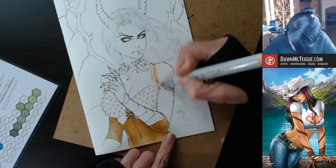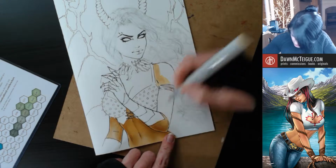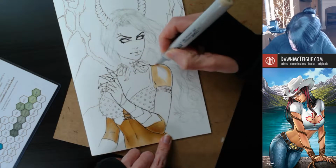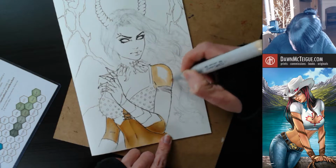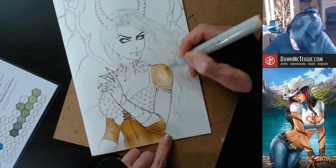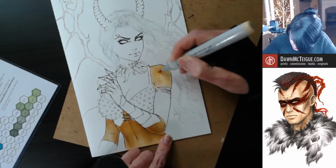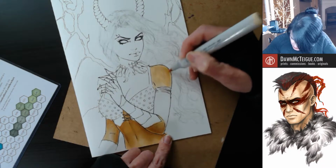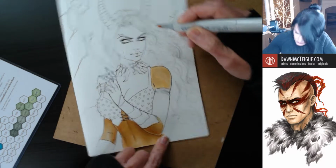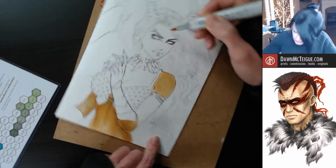Alright, more E53 to set the base tone, and I'm just going to do her shoulder at this point. I'm not going to do the remaining part of her arm. I'm going to leave that for a second and just get to the shoulder. And this time I'm not leaving any white because her skin is quite dark. I'm not going to leave any white sections. This is going to be the highlight color and the base tone. So I'm just getting it set in there.